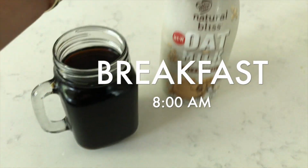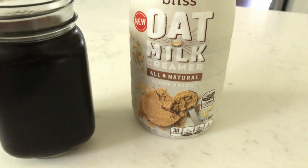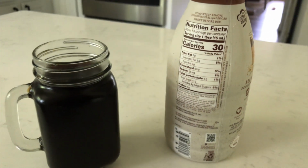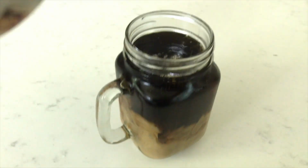I'm going to start with a coffee. This is actually coffee that I made last night and kept in the refrigerator overnight to chill. I like to do this rather than adding ice to prevent the coffee from watering down. And then I added my oat milk brown sugar flavored coffee creamer.